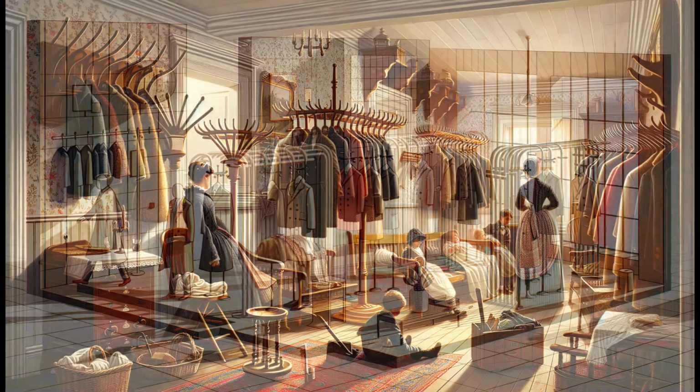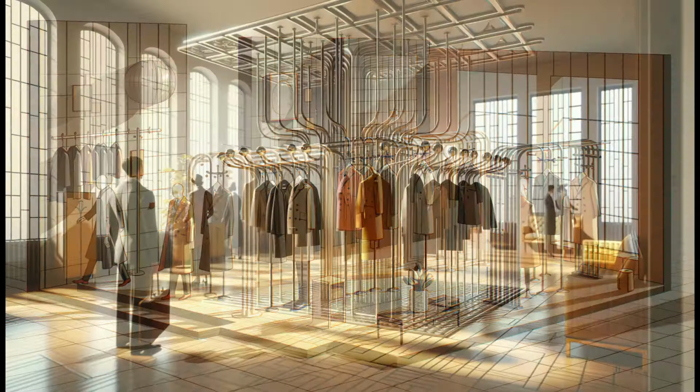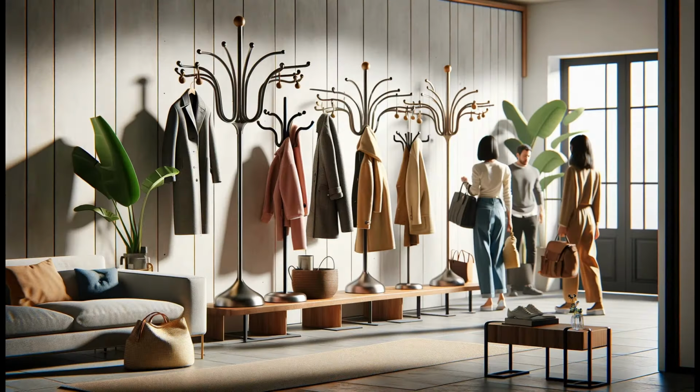to a home. In the 20th century, designers and architects put their own spin on the coat rack, experimenting with materials like metal, plastic, and even glass. Modernist movements like Bauhaus and Art Deco influenced coat rack design, giving birth to sleek, minimalist creations that complemented the aesthetics of the day. Today, the coat rack has become an essential part of our daily lives.